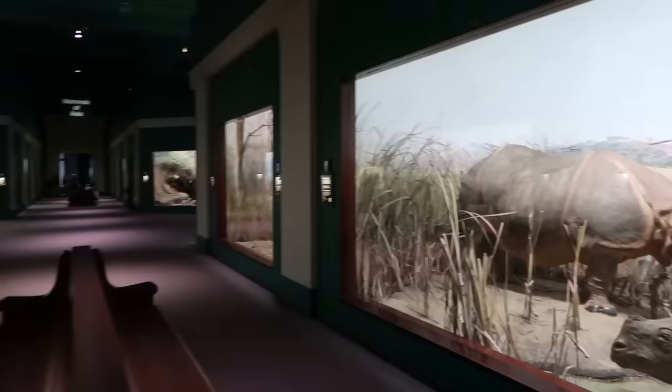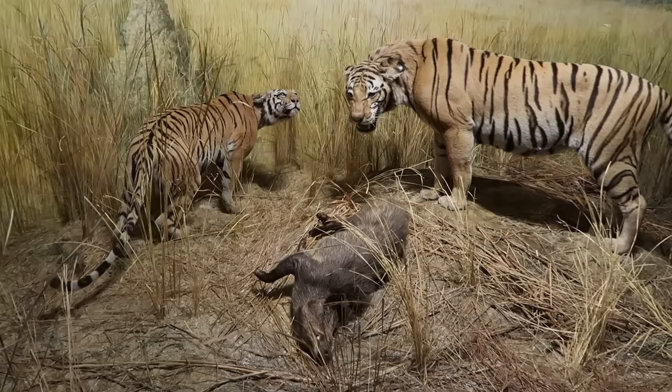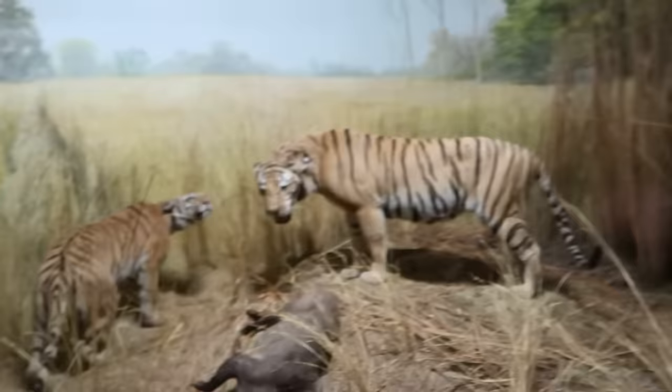And across the way, oh, see these tigers have murdered this warthog. That one looks very sad about it. The tiger looks sad? Yeah. Like, oh, you're sorry, warthog. I don't know about that, Jen. I don't think tigers ever feel regret.